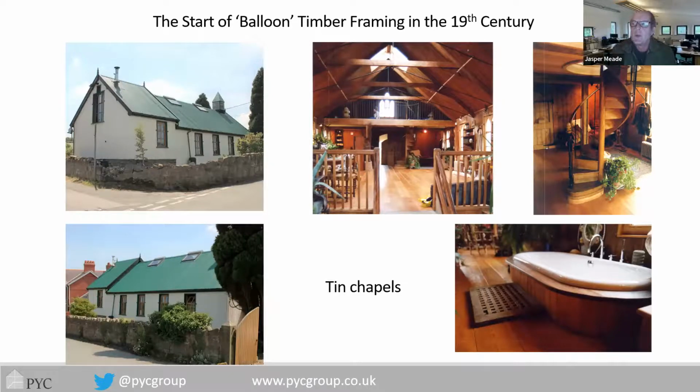But showing this particular slide, I like to show it because, again, a frequent question we get asked is, how long will a timber frame building last? And we would argue, detailed right, it will last indefinitely. And this particular building shows testament to that. It was a tin chapel. We've got quite a lot around our area, in North Wales and Shropshire.